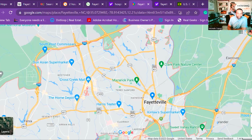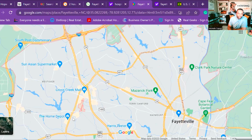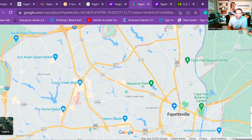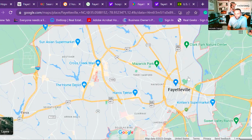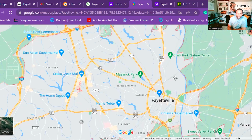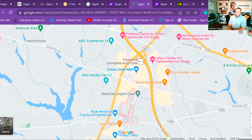You've got the mall, definitely a Lowe's, Walmart, and so we have Cross Creek Mall, your Home Depot, a lot of your major supermarkets, big box stores, home improvement stores. Fayetteville has it all. Plenty of places to eat, from Asian cuisine to Italian. You know, you've got your mainstream restaurants. Red Lobster, recently, within the last couple of years, opened up a Lone Star.